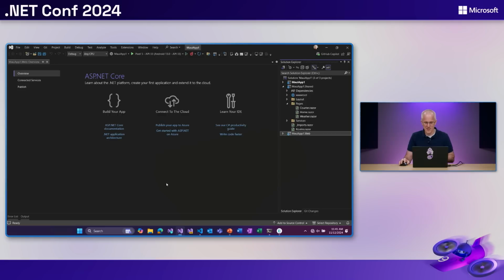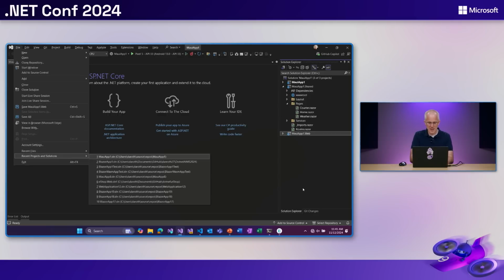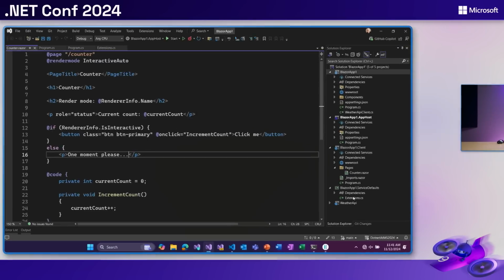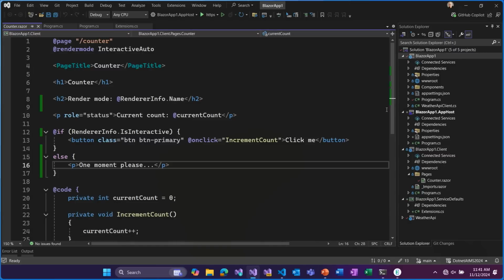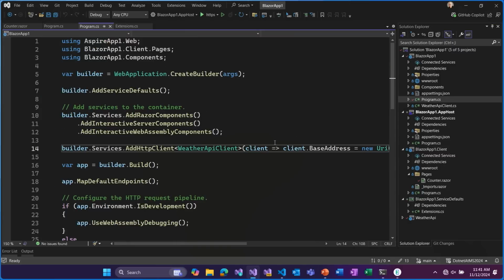Let me close down all the Maui stuff. I'm gonna switch back to my other Blazor web app. Okay, make sure I don't have anything else running. Let me close down that. Great. Now let's look in the Blazor Web Apps Program.cs file.